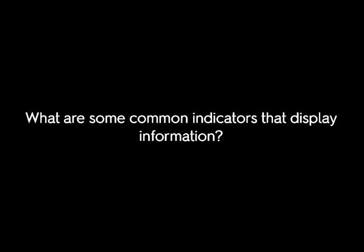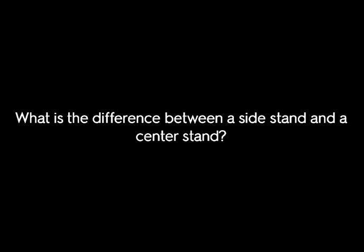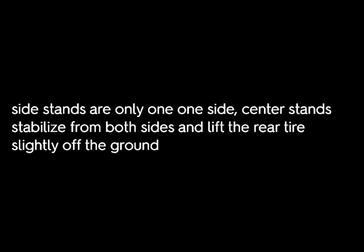What are some common indicators that display information? Speedometer, odometer, tachometer, indicator lights. What is important to know about a convex mirror? Help you see a wider view, but objects are closer than they appear. What is the difference between a side stand and a center stand? Side stands are only one side. Center stands stabilize from both sides and lift the rear tire slightly off the ground.